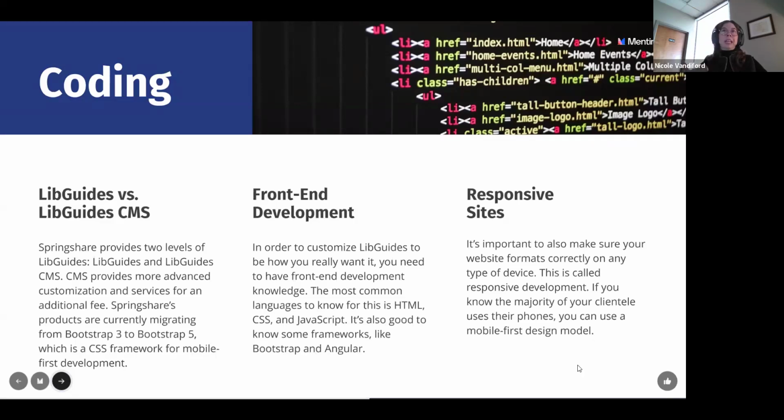In general, there's two levels to LibGuides. There's the basic level, which we all have access to, and then there's CMS, which is an advanced option that you can pay extra for. It's up to you if you want to use CMS or not. I do not use LibGuide CMS. Would I like to? Yeah, I've used it before. It's a really convenient advanced customization option that just streamlines things a little bit, but it's not required. So you can do high code modifications without having CMS.